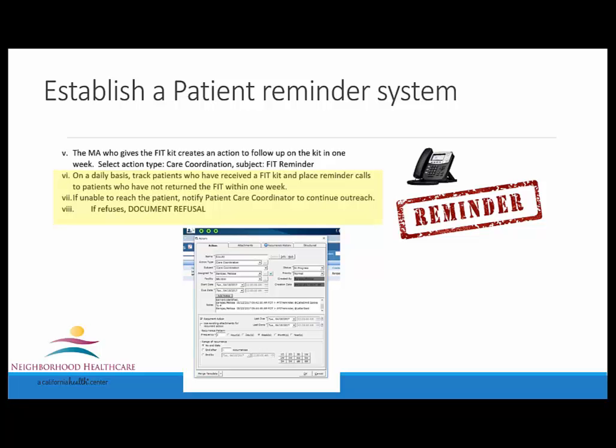So part of establishing a patient reminder system is continuing on that same exact protocol. The MA who gives the FIT kit creates the action, and on a daily basis, they track those patients who have received a FIT kit and place reminder calls to patients who have not returned the FIT kit within 1 week. So those actions in ECW are really nice, and there's actually a screenshot of that towards the bottom of the screen. You can select whatever you're calling the patient for.